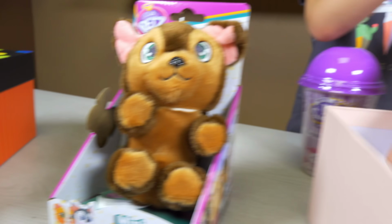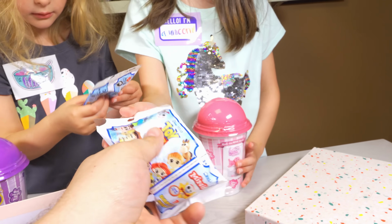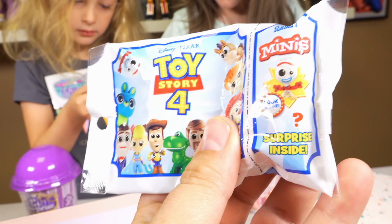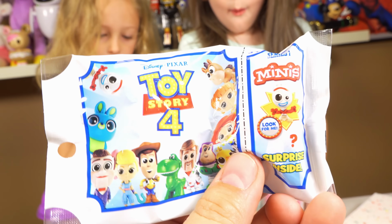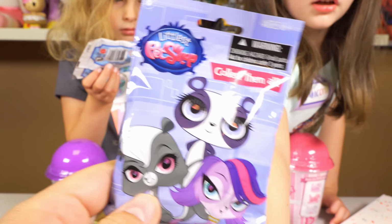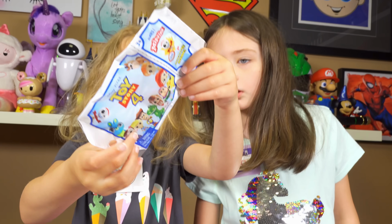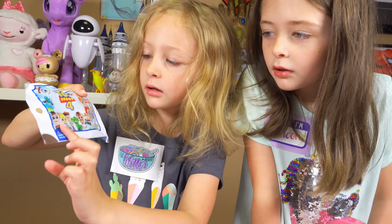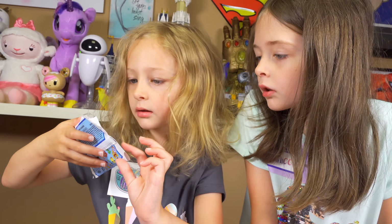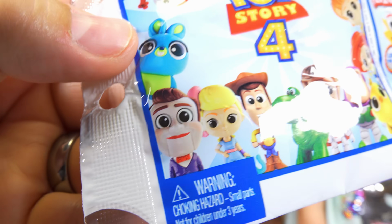What? Toy Story 2 surprises! Toy Story 2? Let me see. Toy Story 4 surprises. I thought it was... It hasn't come out yet. Oh, cool. And this looks like Forky. Yeah, it has a Forky. And the littlest pet shop. It's with one of the bad guys. Is that a bad guy? Where's the bad guy? This guy. Oh, I see it's him. I think you're right. Yeah, it's this little creepy guy. You see him? He's one of the bad guys.